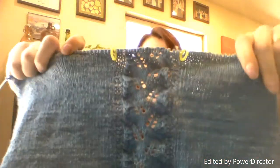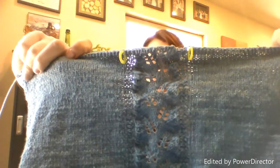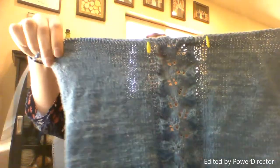Everything's curling. And I'm knitting this at about 7 stitches to the inch. This is a fingering weight yarn, so I wanted something a little bit tighter. These are on US 2s on my normal Chiaogoo interchangeables, and I'm loving it so far. I have about 9 more inches on the back, and then it's done.